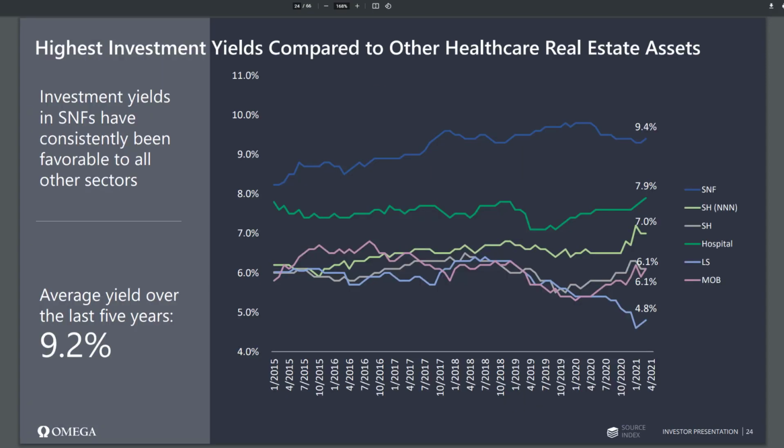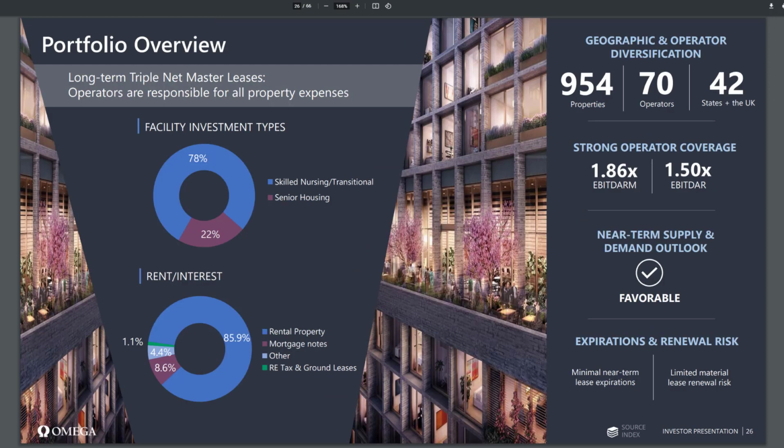Investing into healthcare is not across the board all the same. Not every investment yields the same return. Skilled nursing facilities yield the highest annual rate of return in the healthcare sector as a whole. This is the most profitable sector to be in when it comes to healthcare. I mentioned earlier in the video that they're primarily focused on skilled nursing facilities. In fact, 78% of their portfolio is in skilled nursing facilities and 22% is in senior housing.